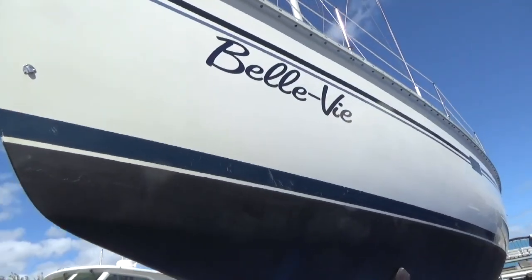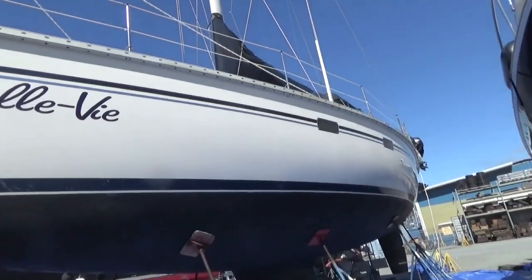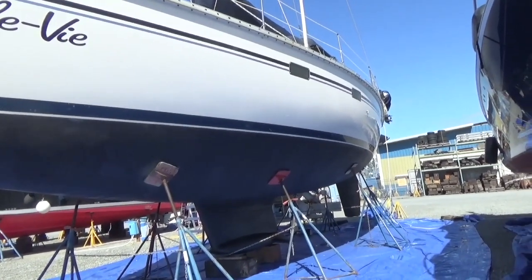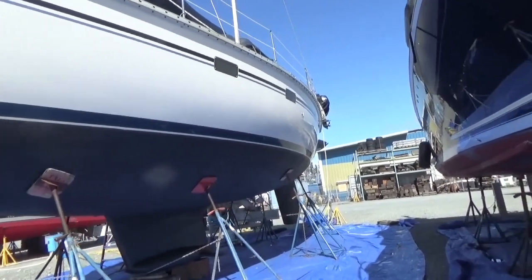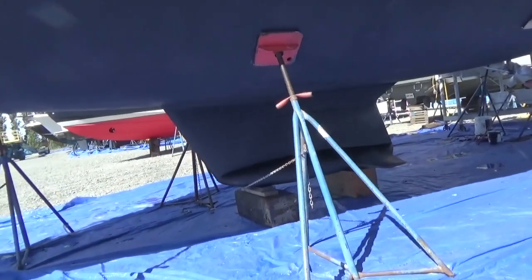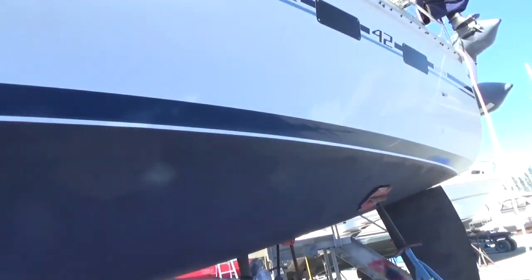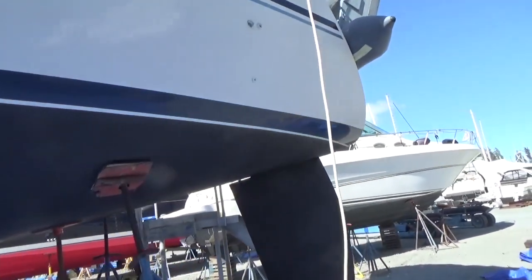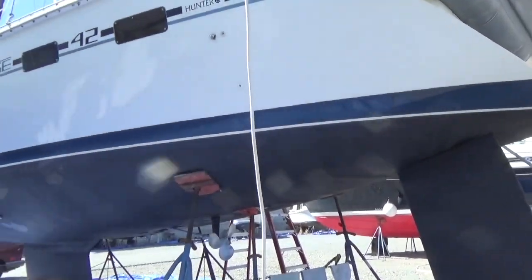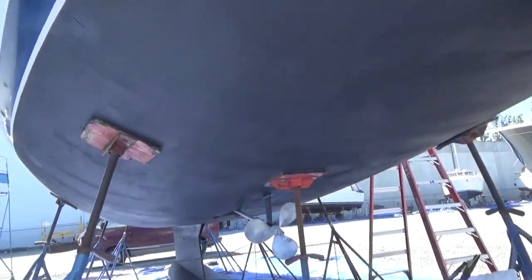Getting ready for the season. It's pretty sharp. A lot of work. Two days' worth. Rudder bearing is solid. The shaft strut is good and solid. That bearing is good and solid. Got the zincs on.